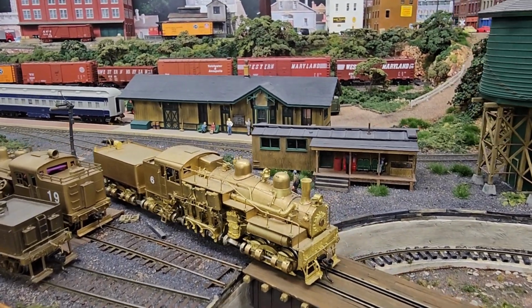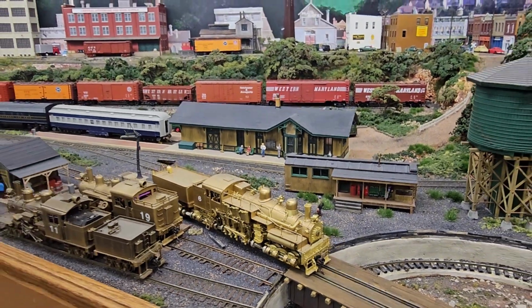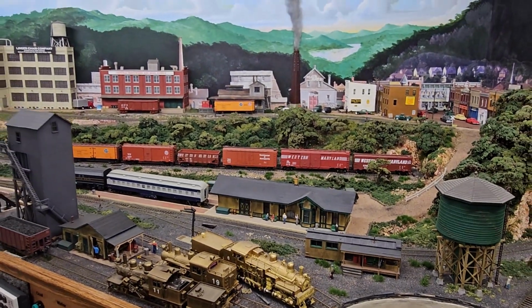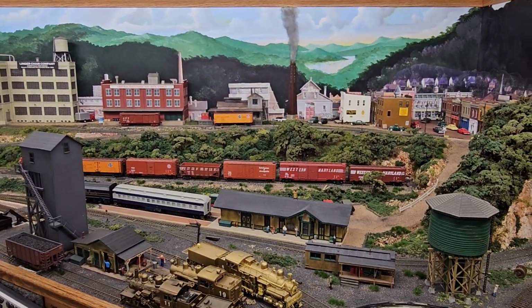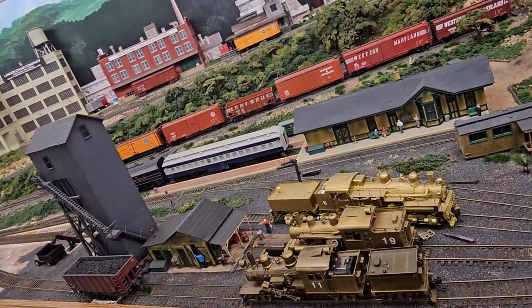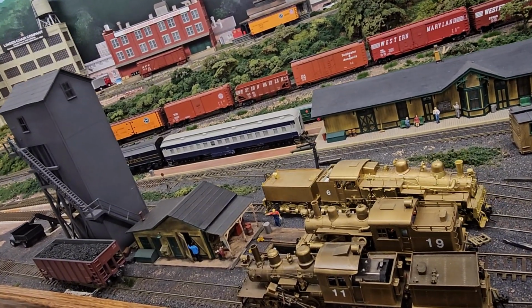What a treat. That engine's sole purpose is to work the big coal mine. Is that the one you use for the grade? Yeah, I'd say we take 8 empties down, bring 4 up, double the hill, bring 4 more up.